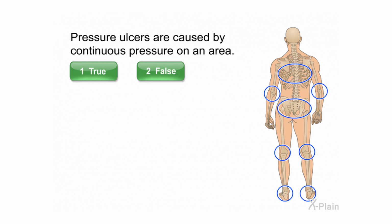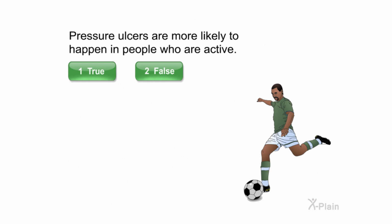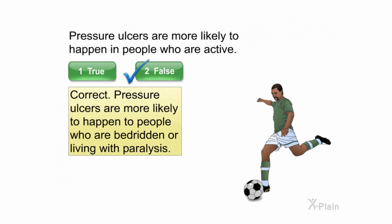Pressure ulcers are caused by continuous pressure on an area. Select true or false. Correct. Pressure ulcers are more likely to happen in people who are active. Select true or false. Correct. Pressure ulcers are more likely to happen to people who are bedridden or living with paralysis.